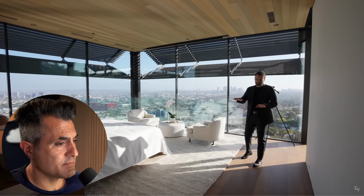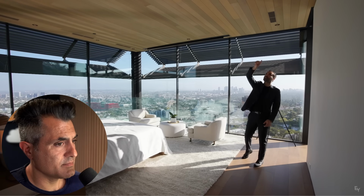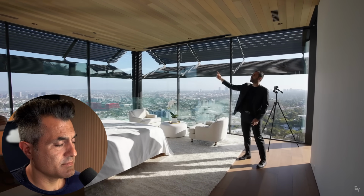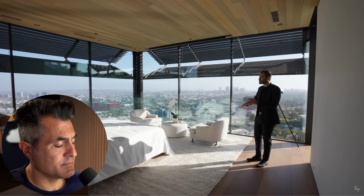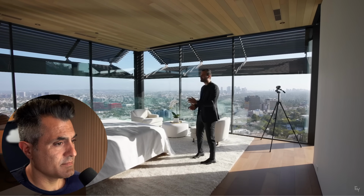I love the warm tones with the hardwood floors, wood panel ceilings. In fact, I just recognized that they have the recessed lights right around the perimeter of the entire room. Just so seamless, so effortless, just the right size. We have the king size bed here.